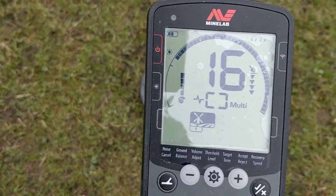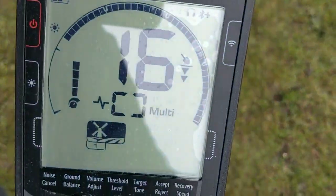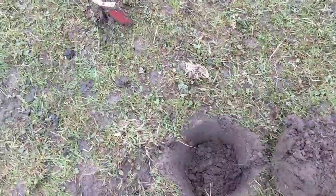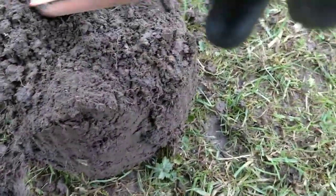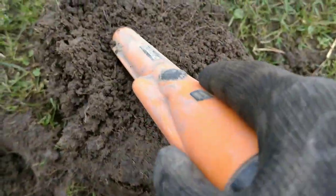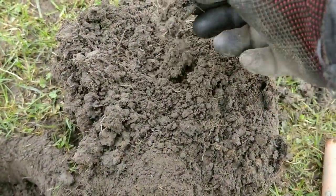And first signal today. Pretty stable, a bit of scratchiness in it, but we'll give it a dig, see what we get. And it's still stable and out in the clod. See if we can find it. There's a bit of coke, but the Equinox is pretty good at ignoring coke. Yep, there we go. I think, is that it? Yep.